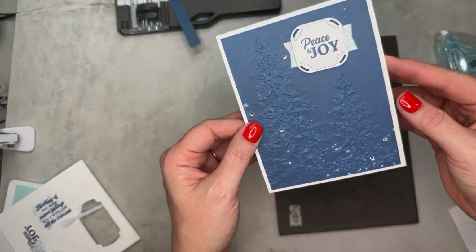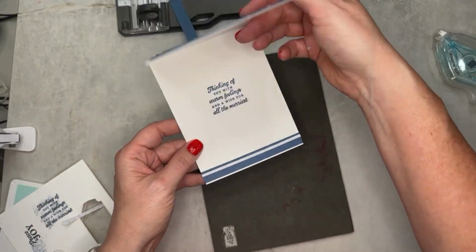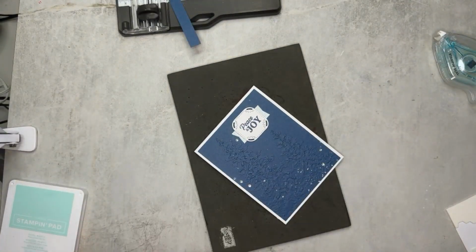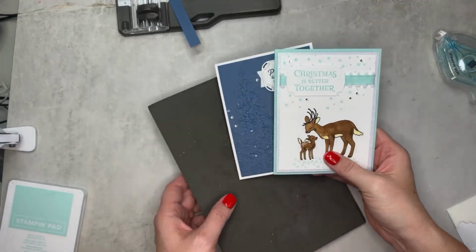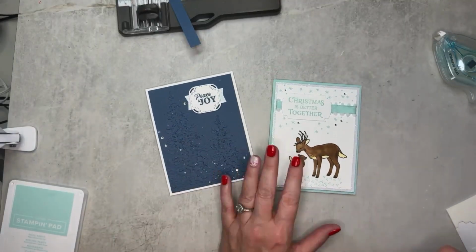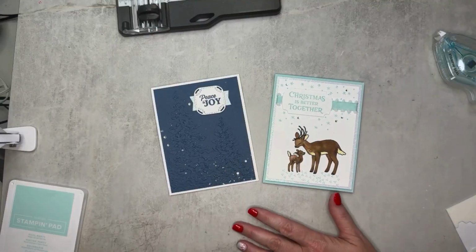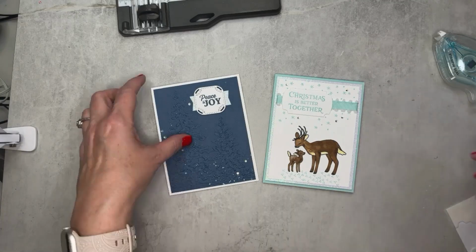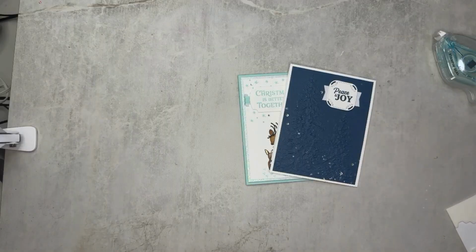And there is a really simple but peaceful blue Christmas card. Some people really like to have something other than the traditional red and green for Christmas. So here are two options tonight that offer something a little different. Let me show you a couple other products before we say goodbye for the night. Some of my favorites.